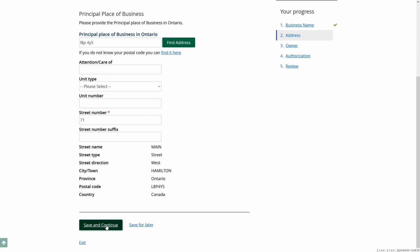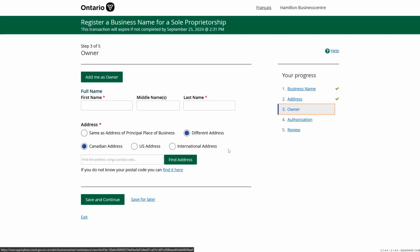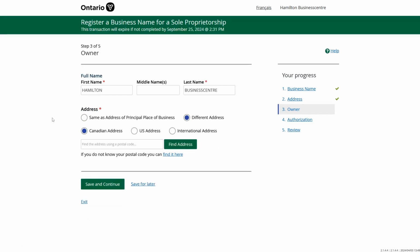Once you are done with this page, go to the owner page. To save myself time, I will add myself as the owner of this sole proprietorship. This will pull information from the My Ontario account we set up. If your home address is different than the principal place of business address, then put your home information's postal code in the last field, select Find Address, then select your address from the pop-up that will appear. In my case, I will select Same as Address of Principal Place of Business.